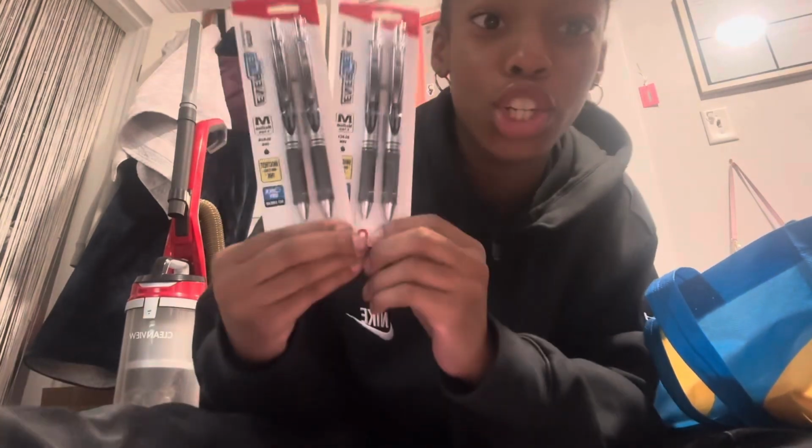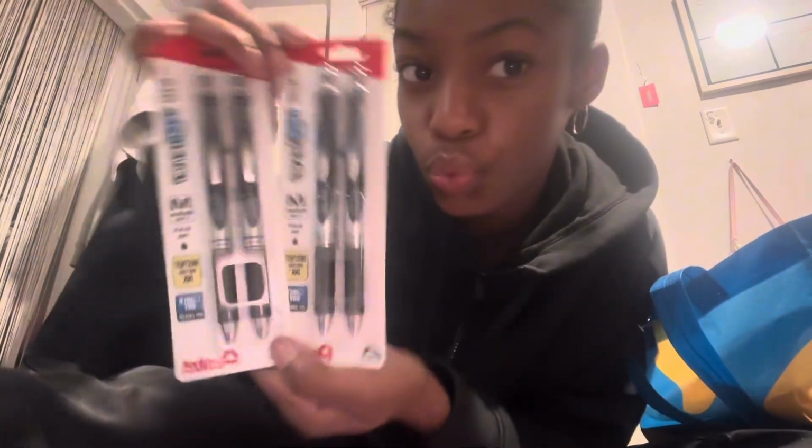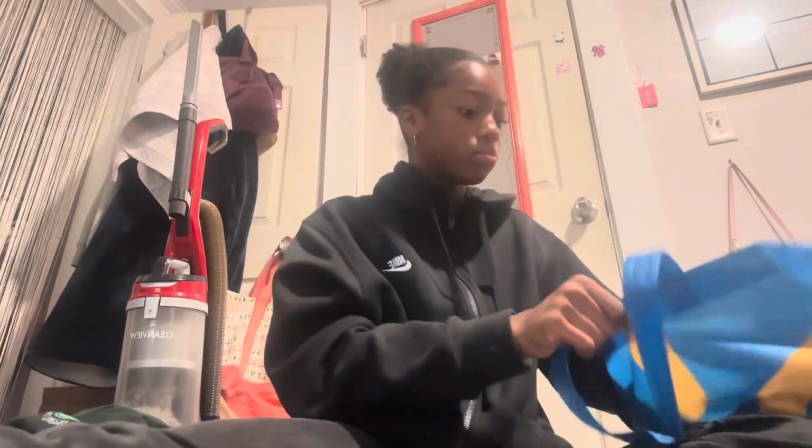Oh my gosh, these pens are so good. These are the Energel pens, and I got them in black ink. These are great. Next thing I got these Sharpie pens too. These are really good too. These are the S-Gel pens. I got them in black ink too.